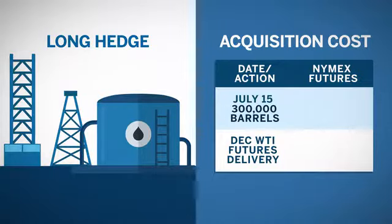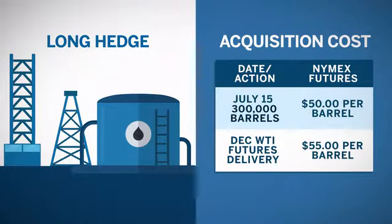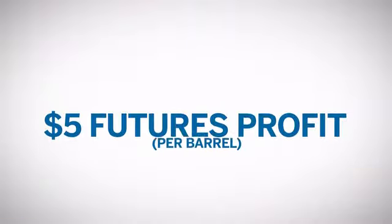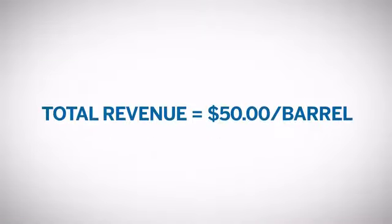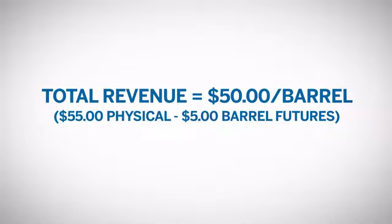In this case, the refiner would buy 300 December WTI futures contracts at a price of $50 per barrel. In November, the price of oil rises to $55 per barrel. The refiner purchases 300,000 barrels of physical oil for $55 per barrel. The refiner then sells or liquidates 300 December WTI contracts at a price of $55, which results in a $5 per contract profit. The result is a final per barrel cost of $50, which would be $55 per barrel in the physical markets minus the $5 per barrel profit from the futures hedge.